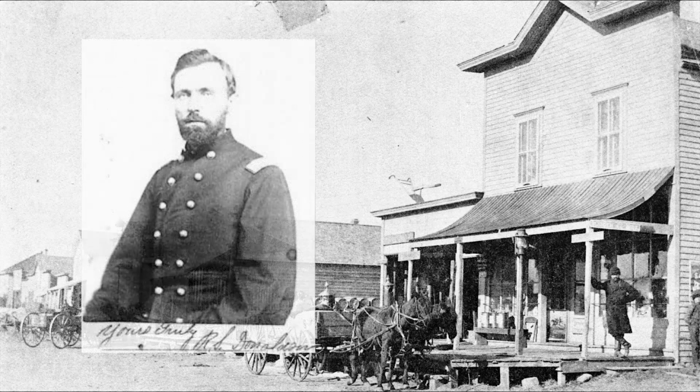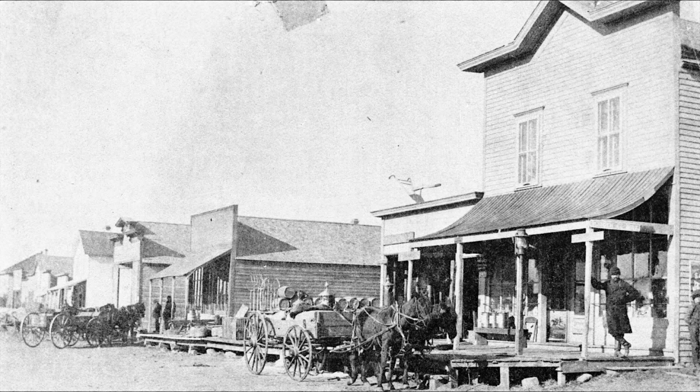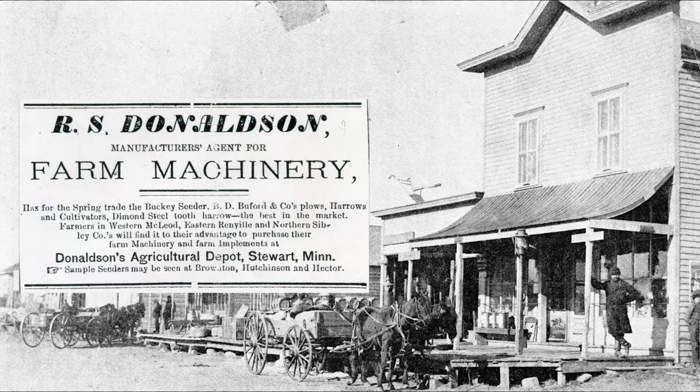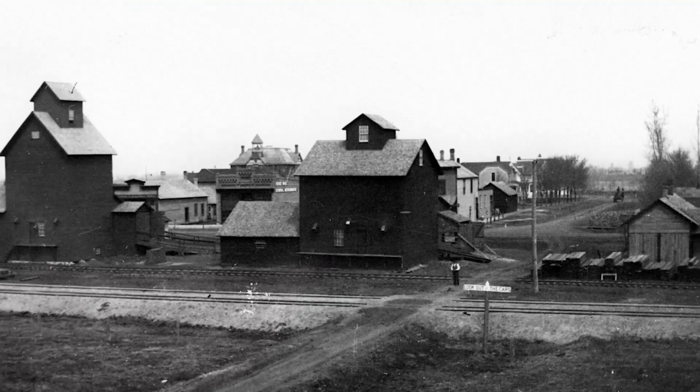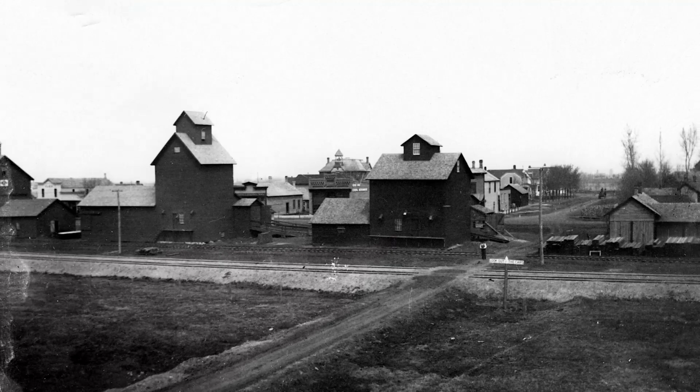1879. That's the year Civil War veteran Colonel Robert Donaldson moved to the town of Stewart, which was barely a year old, and purchased the almost brand new building on the corner to operate his farm equipment business. The location was a good one, only a block away from the railroad depot and across the street from the row of grain elevators that lined next to the railroad tracks.